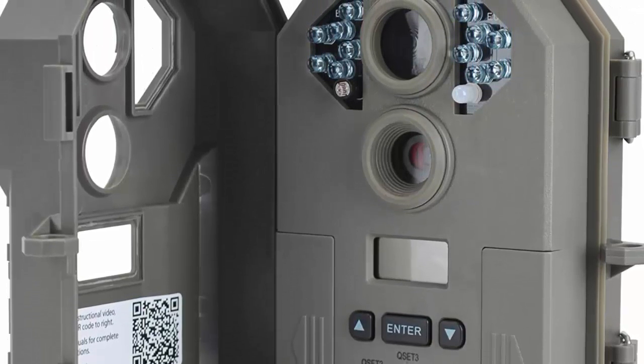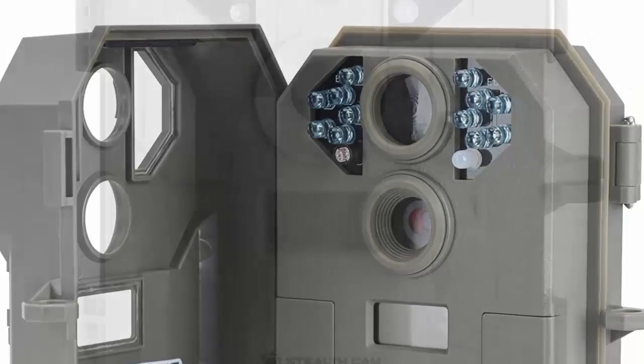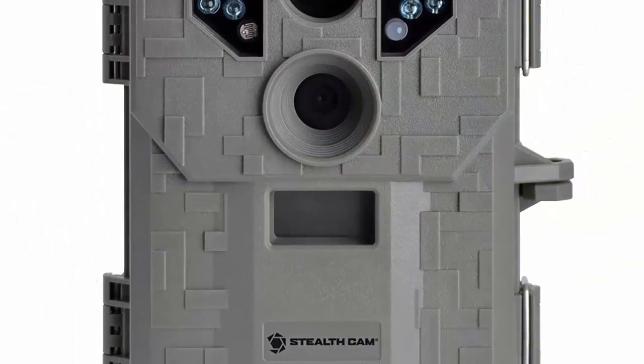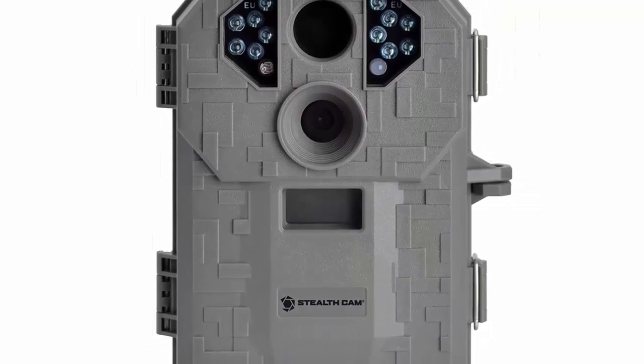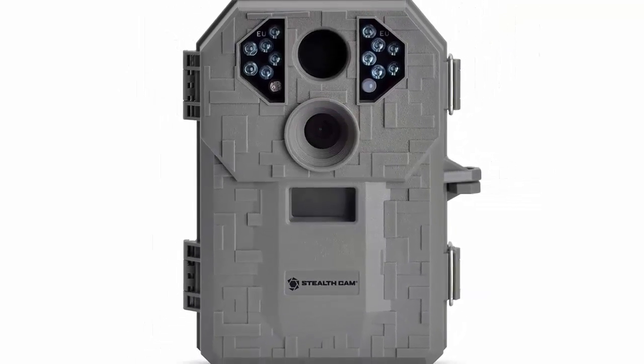The P12 takes very good quality photos, and using the 6-shot burst setting is one of my favorite things about the camera. At night, it uses an IR flash that is nearly invisible to wildlife, resulting in an excellent night shot.